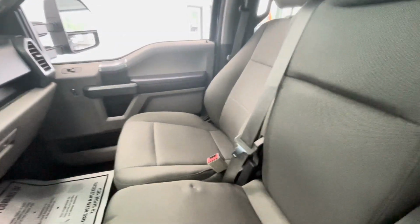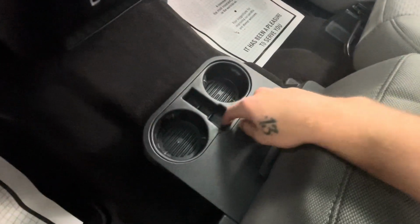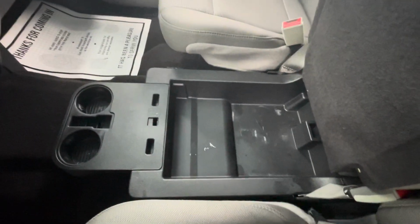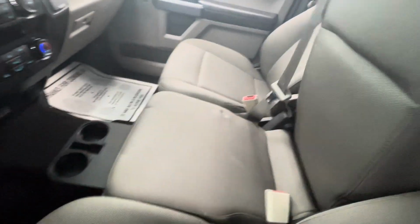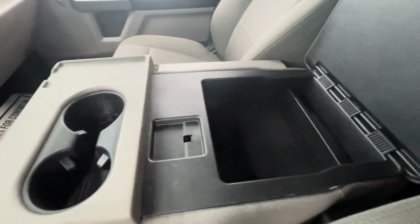Coming back here, I'm going to go ahead and put this middle seat up real quick. You will have 2 cup holders as well as a coin holder here in the middle. And then this middle seat actually lifts up, allowing for more storage underneath. Putting this middle seat back down, you'll have 2 more cup holders as well as a center console here in the middle as well.